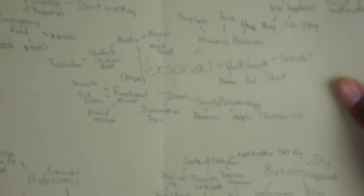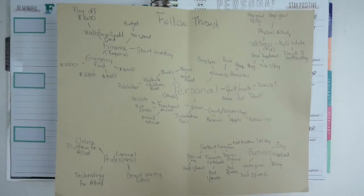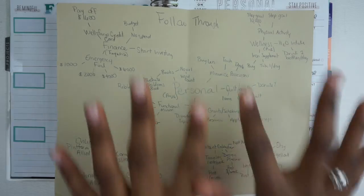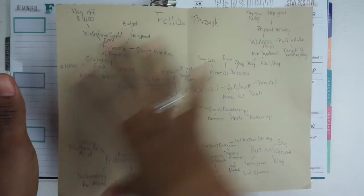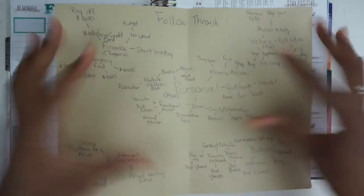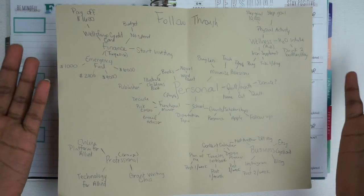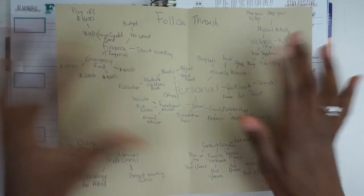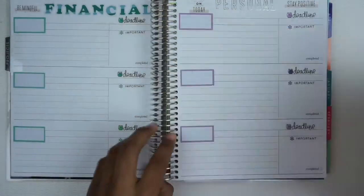So that is currently what this little mind map is looking like. I know that was a lot of information, but what I'm going to be doing now is putting all of this into my planner, and then I will figure out a way, and hopefully I can show you guys what that looks like at the end of the video, to do this better in color so I can hang it so I can look at it every day. So let me go ahead and get these goals down in my academic planner, and we'll go from there.